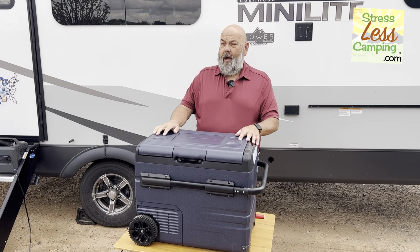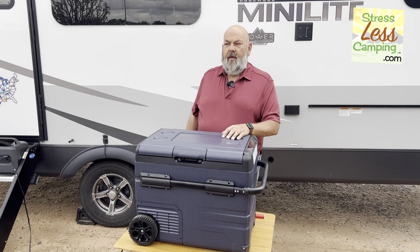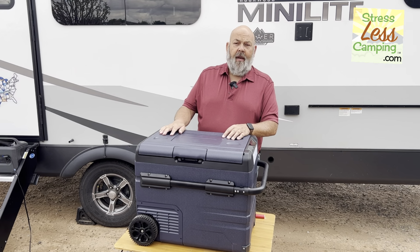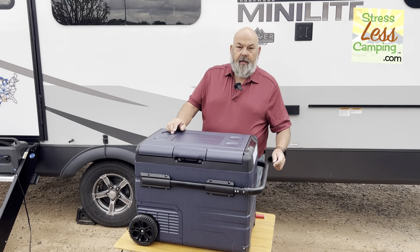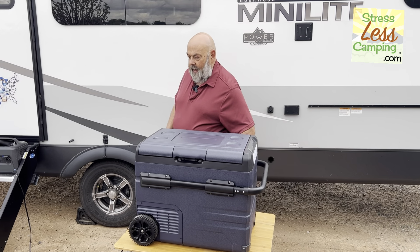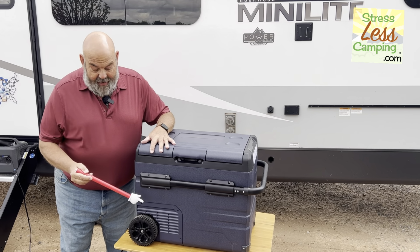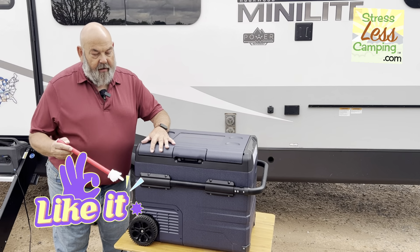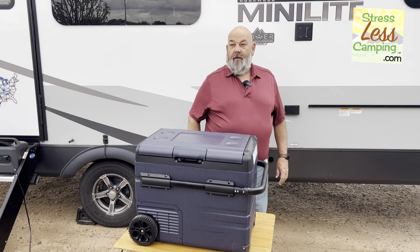What do they call that? The power port now in our truck. So that's a cool thing. Or we could power it with a 110 outlet, household power outlet. Comes with both those connectors. There are some neat things, as you can see. It's got wheels, and that's pretty special. So if you do have it loaded up, it's not that difficult to move.